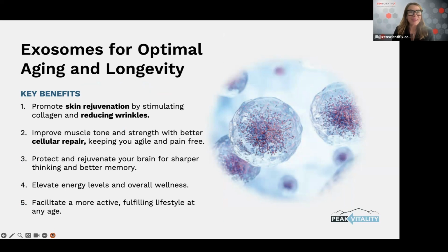Yeah. Thank you. So now we move on to, and this is really an exciting area for me, using exosomes for optimal aging and longevity. And there's a lot of people out there that not only want optimal aging and longevity, but want the lifestyle that goes along with that. And exosomes are key in a number of different areas when we give them systemically to the body.